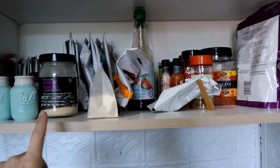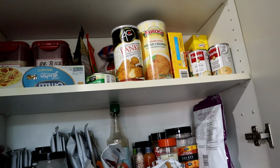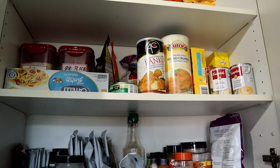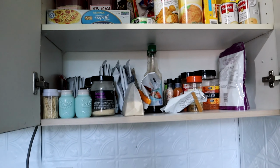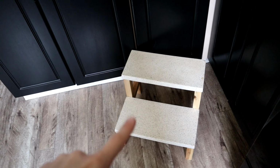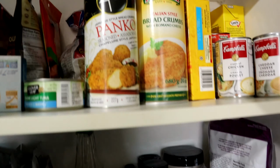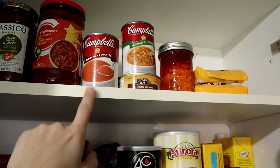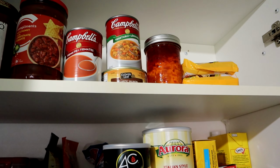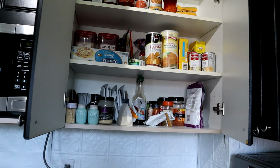I try to keep everything that is open, spice-wise, in the front so I can use it first. And I like to make sure that everything I use is at a reachable level, because I always have to use the stool, which is fine, but when I'm cooking, I don't always have the stool. So as long as it's on this shelf, or this shelf, going up, it's reachable for me. Up here is anything that is not opened, and stuff that I'll just use my stool to take out. So anyway, that is so much better.